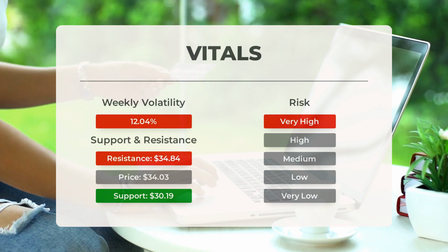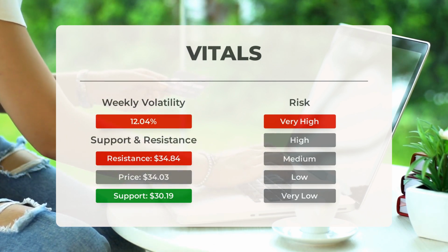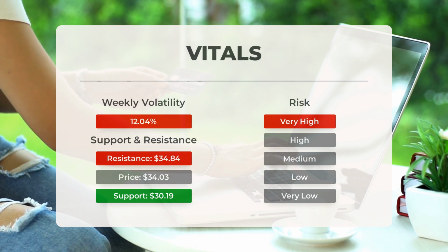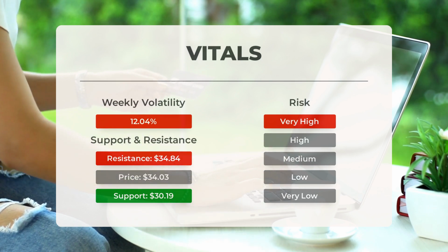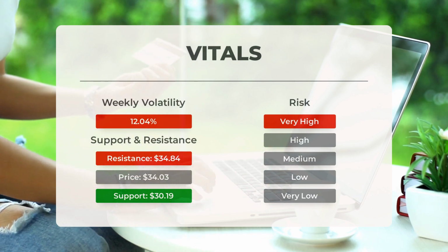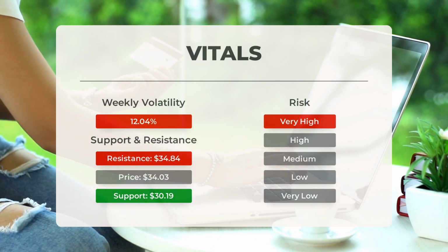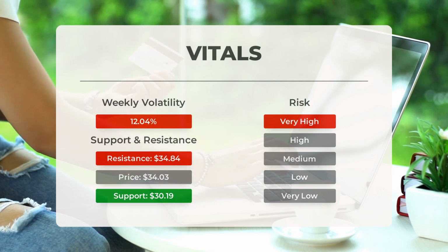When an ETF tests a support level, there is a natural risk involved. If this support level is broken, the ETF may fall to the next support level. In the case of BOIL, the next support levels are at $30.19, $27.73, and $27.06. It's important to note that BOIL is considered very high risk due to its volatility.